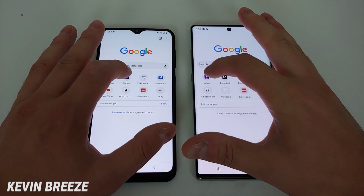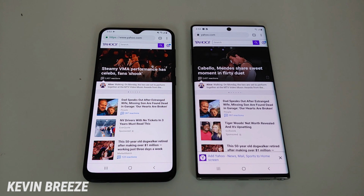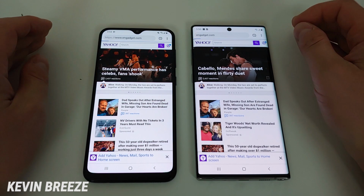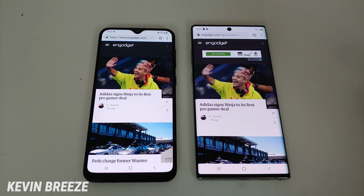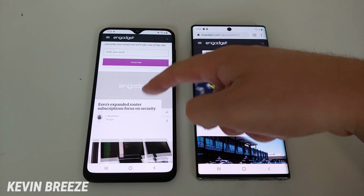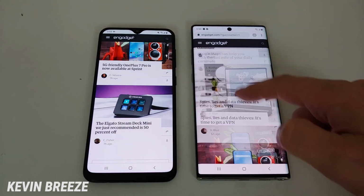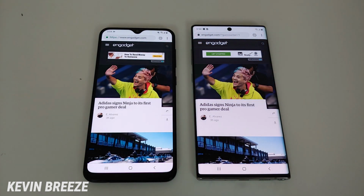Let's now go to yahoo.com. 1, 2, 3, go. And pretty quick on both phones, definitely a little bit quicker on the Note 10 Plus. Let's go to engadget.com. 1, 2, 3, go. And it was quicker on the Note 10 Plus, as you can see. Let's try out scrolling on both phones. Pretty smooth scrolling on the Galaxy A20. And on the Note 10 Plus, very smooth scrolling. Probably a lot smoother, but overall, I'm pretty happy with the web browsing experience on both devices here. So I think if you do light to moderate web browsing, you'll be happy with either phone.